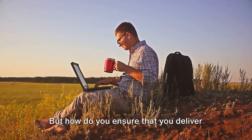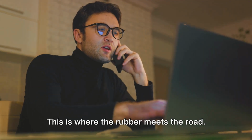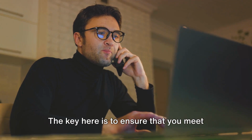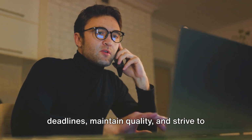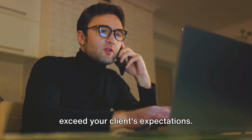Finally, you've reached an agreement. But how do you ensure that you deliver your customized services effectively? This is where the rubber meets the road. Now it's time to execute and deliver what you've promised. The key here is to ensure that you meet deadlines, maintain quality, and strive to exceed your client's expectations.